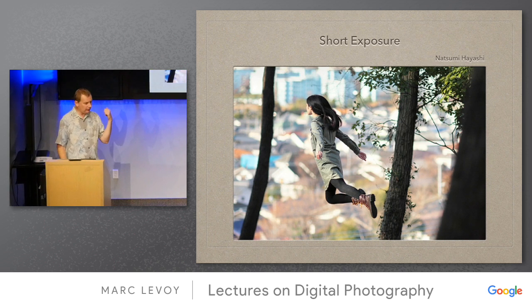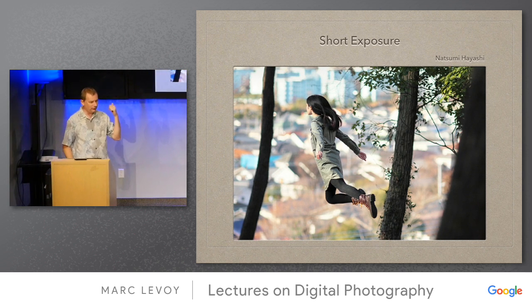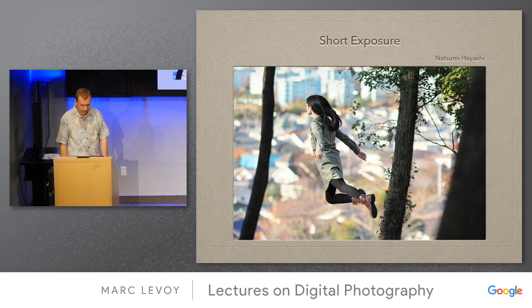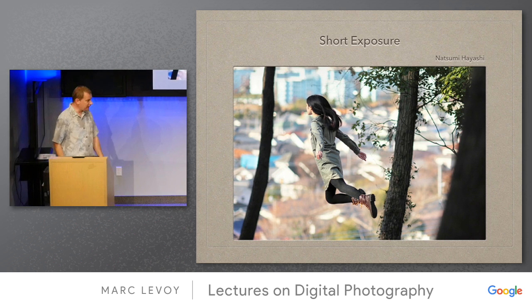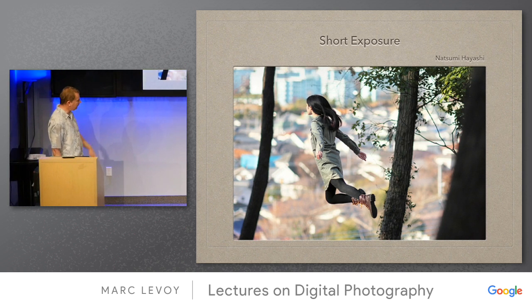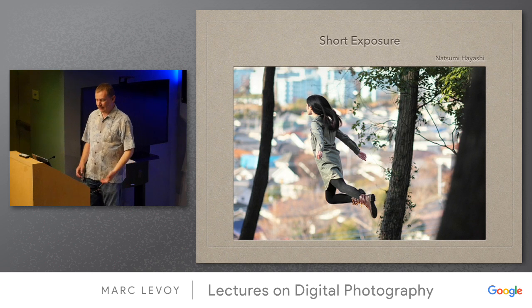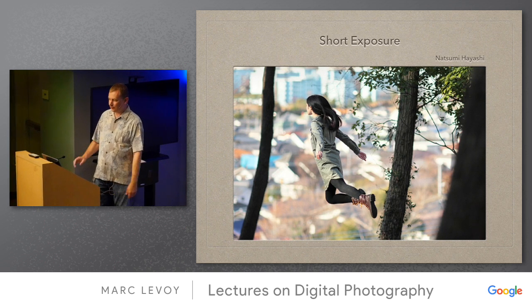So of course you can go the other way, go to very short exposures, and you get interesting misinterpretations. You get the viewer to misinterpret a scene if you set it up properly. So this woman here, of course, didn't levitate. She just jumped as high as she could, but the ground is carefully cropped out of the picture, and the distant background is cleverly selected to make it look like she's floating fairly high up.